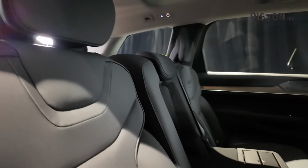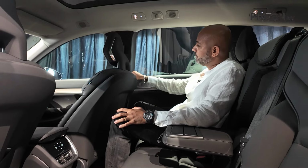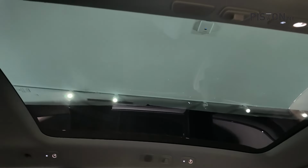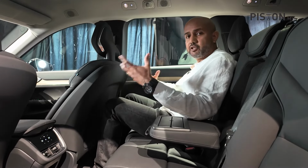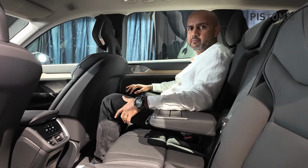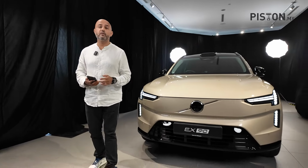Now the back seats of the EX90. Spacious, comfortable for sure. The backrest is retractable. You get air conditioning mounted on this pillar, which means you get cool air blowing to your face. You get a massive panoramic roof, which unfortunately does not seem to come with a shade, but you might be able to buy that on the aftermarket accessories list. And you also get your own air conditioning vents over here, a bunch of USB ports all around. What more could you want? Most importantly, it's comfortable.